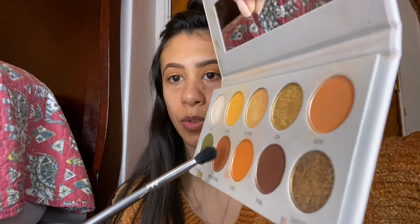So I'm going to go ahead and pick a different brush. Let's try this one. Actually, I'll try this one. All right, I'm going to be using this little brush right here, and I'm going to pick up the shade Smooth Criminal, which is this one right here. It's like the little light brown. It's a very pretty brown. I think that's one of my favorite brown shades off this palette. So I'm just going to go ahead and apply that right underneath where we applied the orangey shade and slowly work it in.